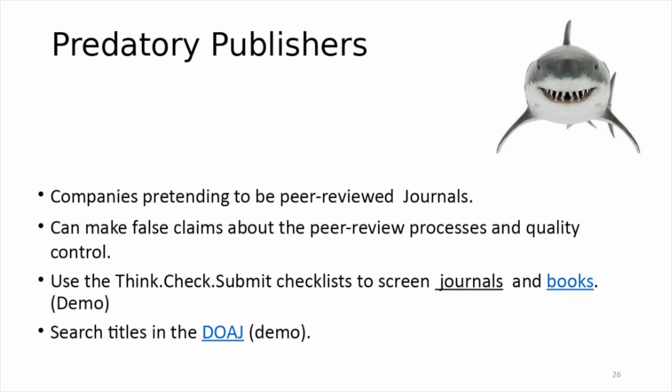Predatory publishers. These are publishers who are pretending to be peer-reviewed journals. So I'm sure you've come across this in your own work, where suddenly you get an email saying, "Oh, please publish with us."